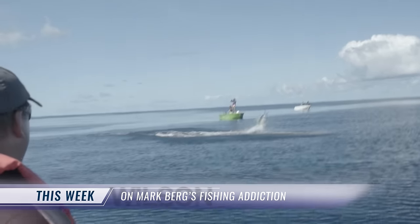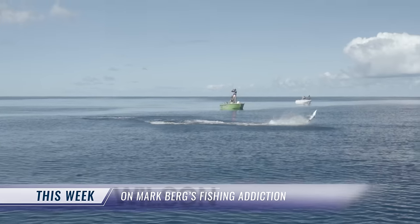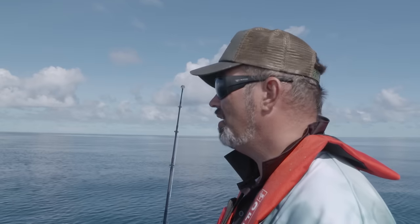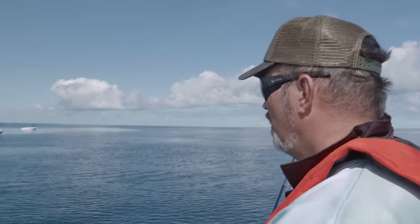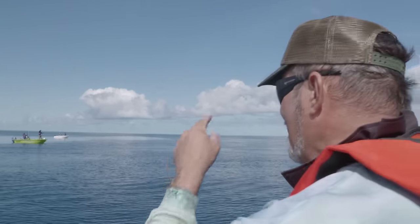Oh my goodness me. You might want to start that motor and chase it, boys. Holy smokes. So our good friend, Sammy Hinsky's on that green boat over there, and he is bottom fishing for all sorts of different things, and a massive sailfish has eaten.